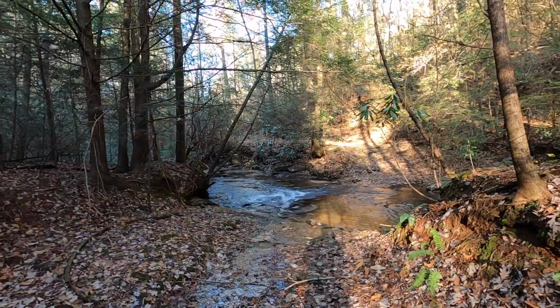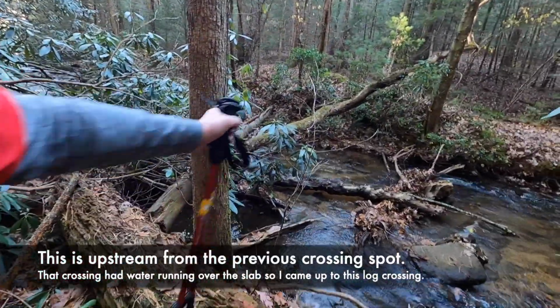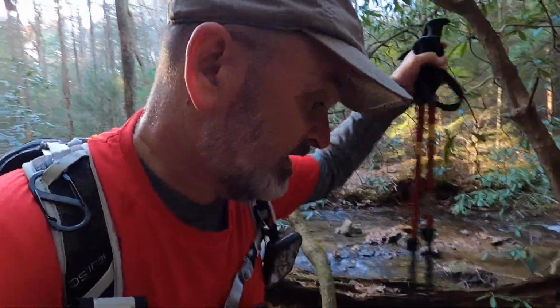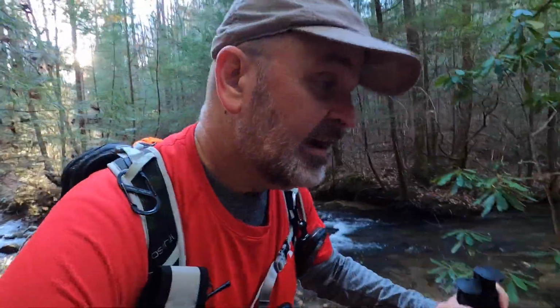Maybe a little bit of double track over there, but I took way too much time here figuring out how to come through there. I had to come across a log over there, and it was just a bad spot to try to come across, but it was about the only spot that was going to give me any kind of debris to use. And that looked really slick. I didn't want to try that, so anyway, I'm across. That's what matters. What a mess.